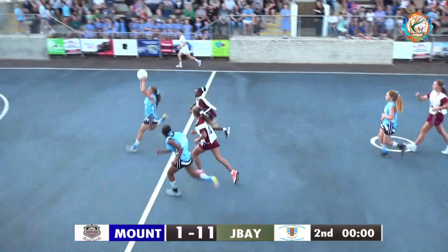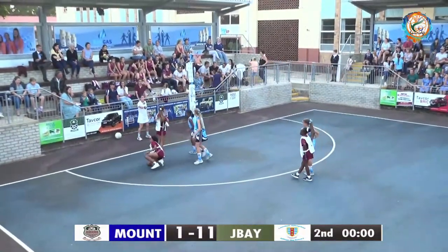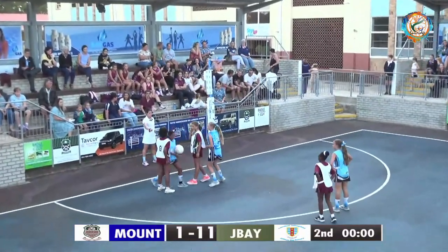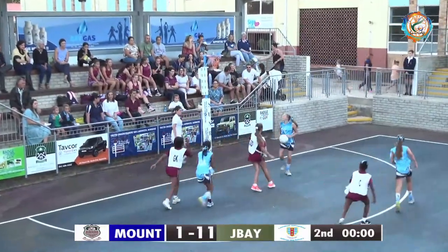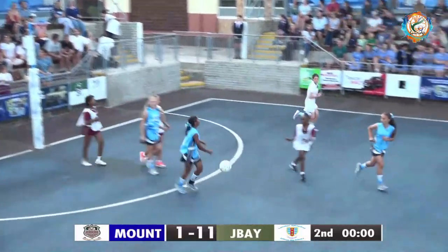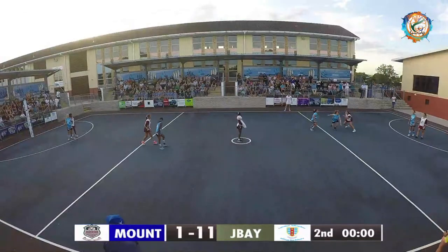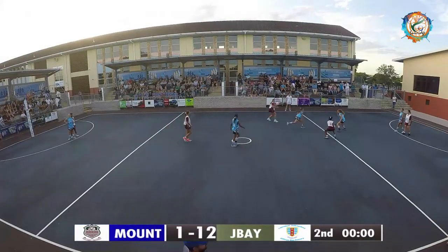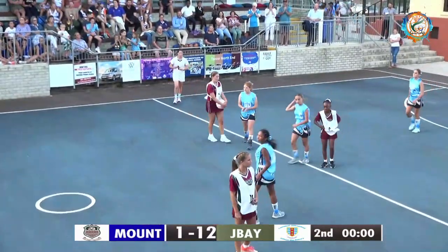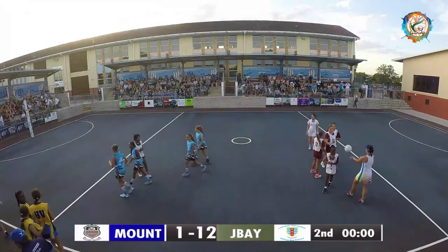As we move into the last couple of minutes of this game, the next two teams will get ready to take up their positions on court. Oh, nice goal there to Jeffreys Bay. That's the end of the match. Jeffreys Bay have won that game, 12 points to 1.